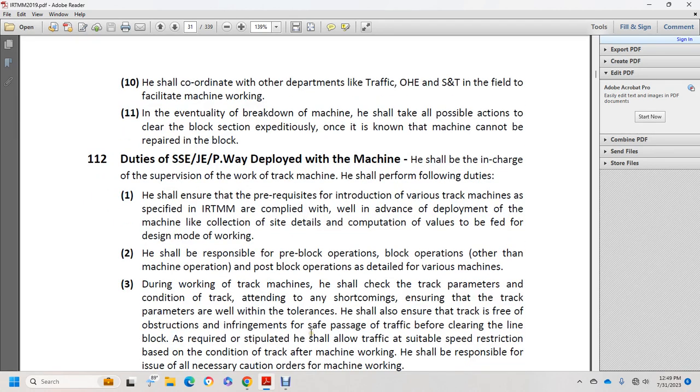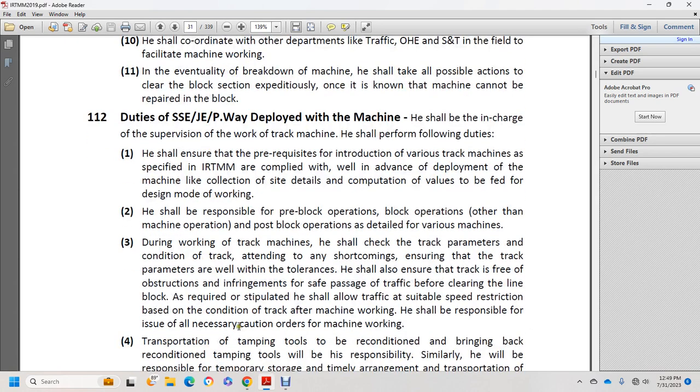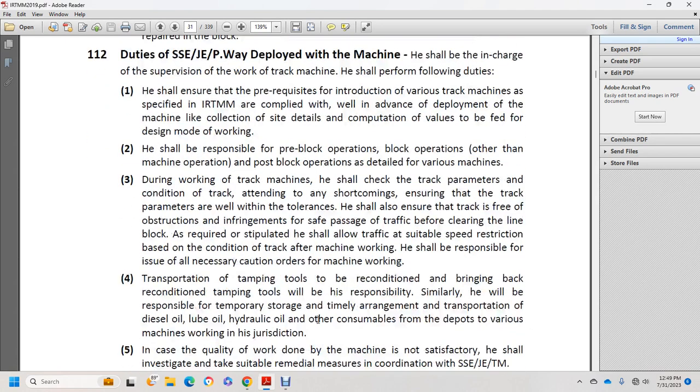Should be responsible for the pre-block operation, the machine operation, and the post-block operation details of the various machines. During working with the track machine, check the parameters of the condition of the track, attend to the shortcomings, and ensure the track parameters are well within tolerance. Shall ensure the track is free of obstructions and infringements, and follow the safety procedure, passing the traffic before clearing the line as stipulated. He shall impose a suitable speed restriction based on the condition of the track and the machine working. He shall be responsible for all necessary caution orders for the machine work.